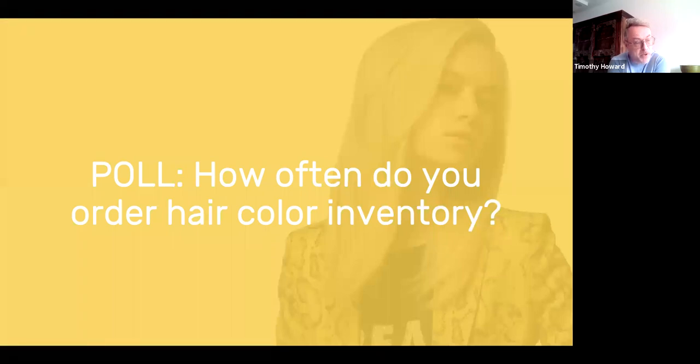In my salon, we would order hair color weekly because our distribution center was quite far away. So it would take us 5 to 7 days to get our hair color inventory. And it was a manual process, and we never would have exactly what we needed for color. Because you can be ordering, but does your distributor stock all the color that you need? So how do you factor that into your inventory?